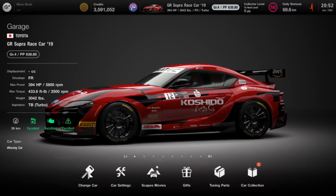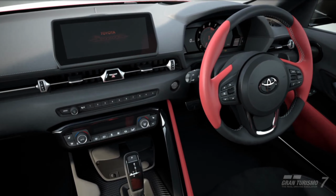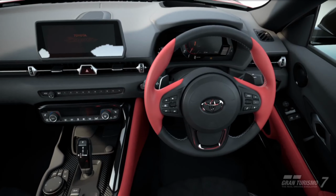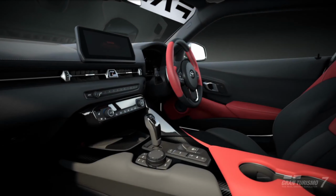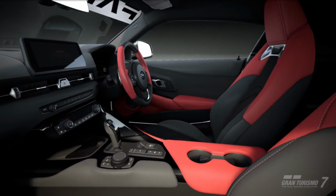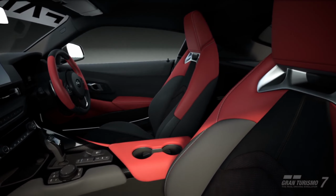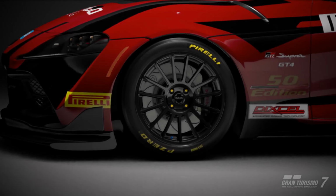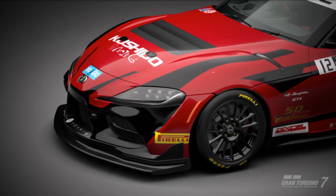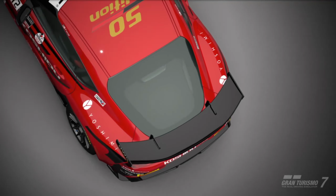So people are going to ask me who's driving this car. Actually, it has two drivers on Koshido Racing. One of them is a team owner and also racing driver, Motoharu Sato, and also the Super GT driver Katsuyuki Hironaka. You may know these guys from the Fanatec GT Challenge Asia series as well. Katsuyuki Hironaka is a driver for the Super GT as well. I've got to put an honorable mention as well.